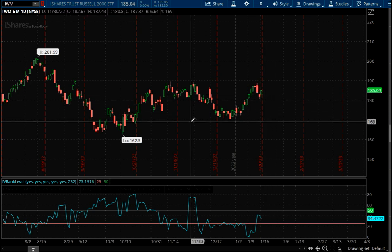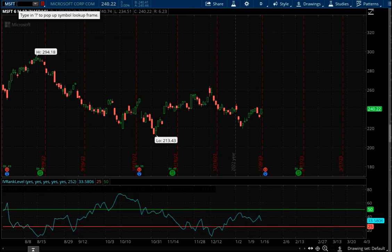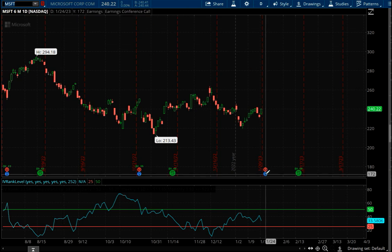So, what are we going to trade this week? Well, this week we're going to get a new lesson. We're going to learn about trading earnings. I'll start by going to Microsoft, who is having earnings Tuesday after the market close. First thing to realize, here it is right here. If you put it right there, you'll see earnings on 1/24 after market.